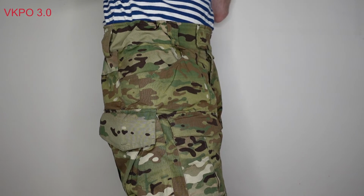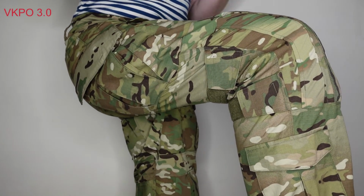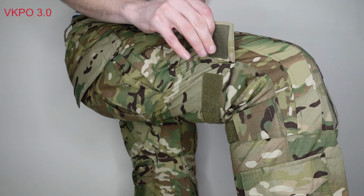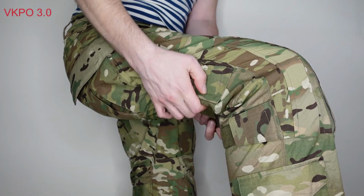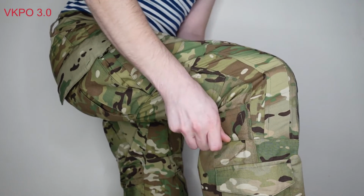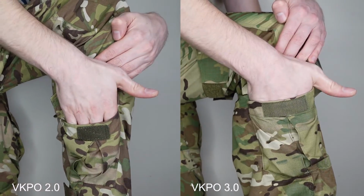Next, the most interesting part. Instead of one strap to adjust the feet, as on VKPO 2.0 or Cry, there are four of them, one on each side, below and above the knee pad. This actually fixes the knee pad placement problem I described earlier. Due to the knee injury I received in November, at this moment I cannot test on how convenient this is, but I have already heard positive feedback. At the bottom of the trousers there is a pocket for the first aid kit.